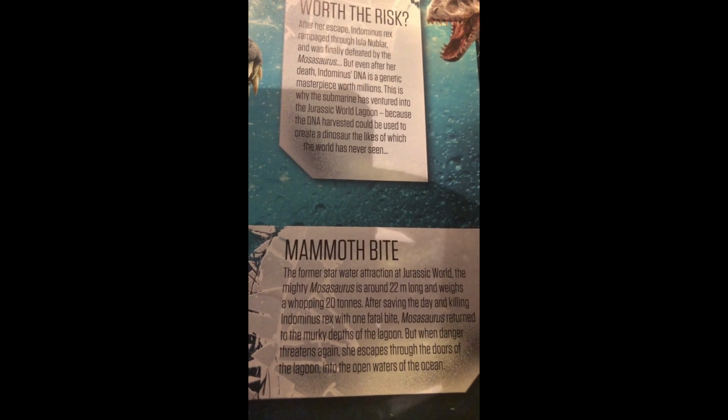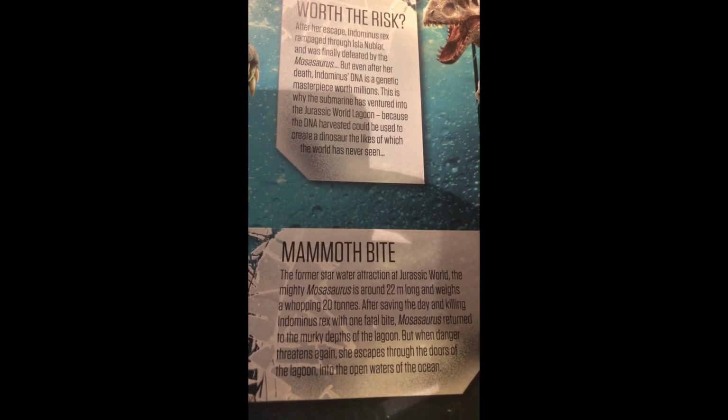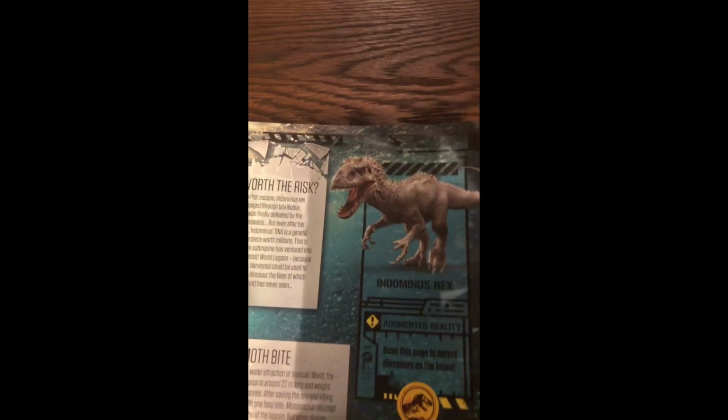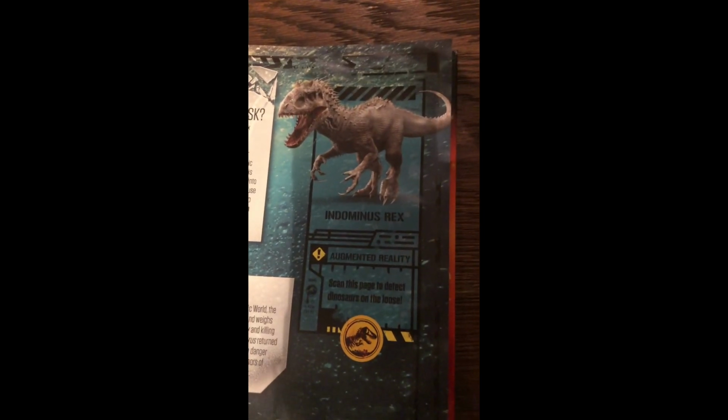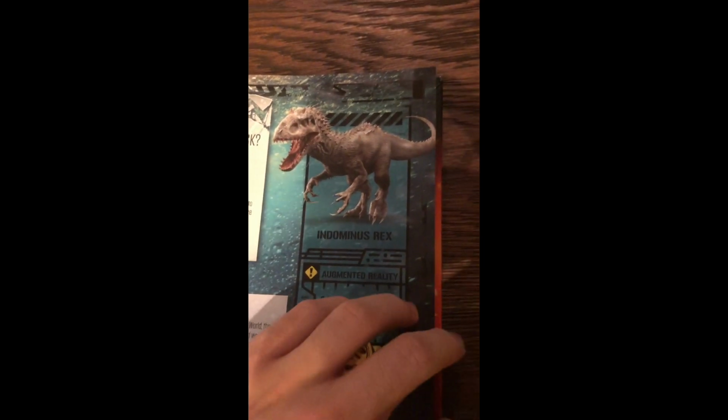So this is wrong. After saving the day and killing the Indominus-Rex with one fatal bite, Mosasaurus returned to the murky depths of the lagoon. But when danger threatens again, she escapes through the doors of the lagoon into the open waters of the ocean. And there's the Indominus-Rex if you want to scan this. And we're off to the next page.